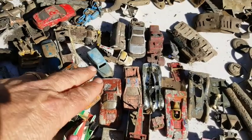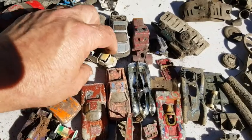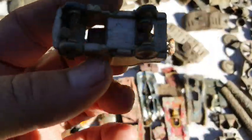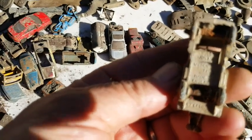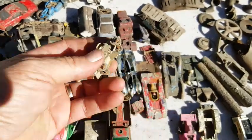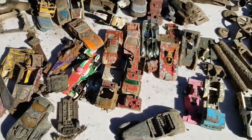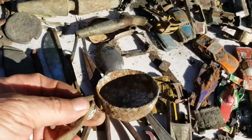Some of these Lesney type ones, the smaller ones, you can actually date them. If you get the model number off the back, you can just Google that up and it tells you when that was made. I like those, the Matchbox cars. Along here we've got some tools. Oh, that's an ice cream scoop.